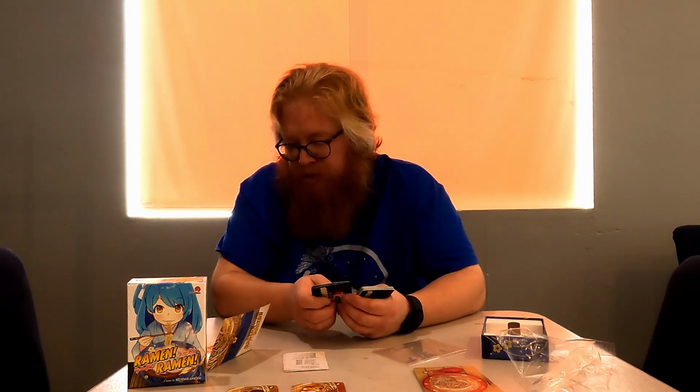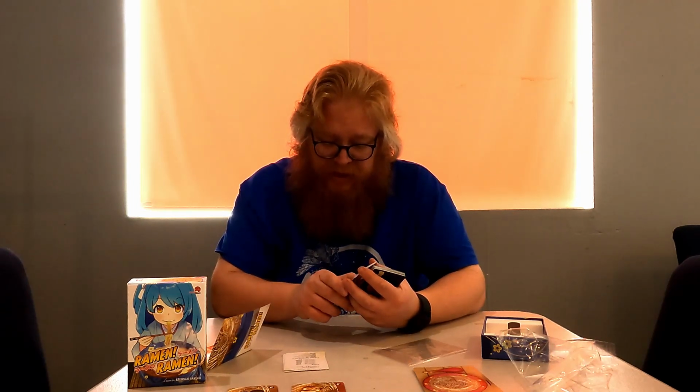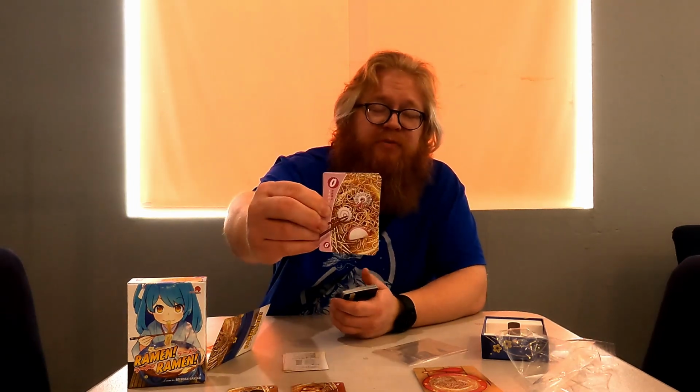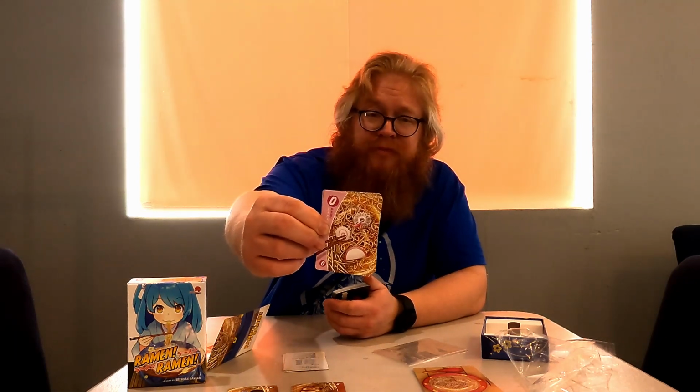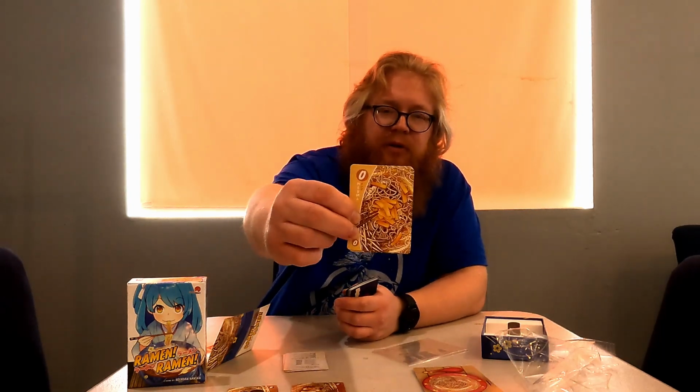And kamaboko, or boko, I don't really know. It says they are fish cakes. I'm not sure I could identify that as being a fish. It's really weird looking. And then we have menma. And menma, it says, is bamboo. And those do look like strips of bamboo there, so I can identify that one. It looks pretty good. That's why I stick it in my food a lot.